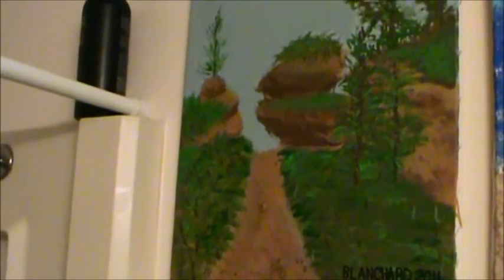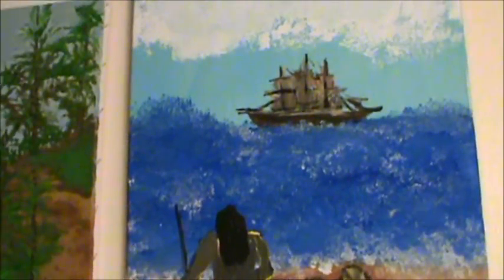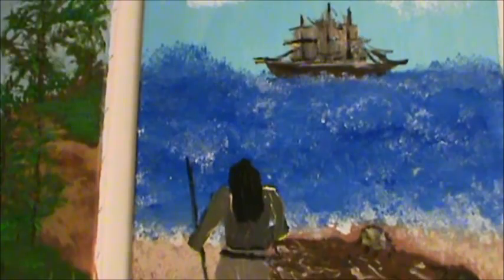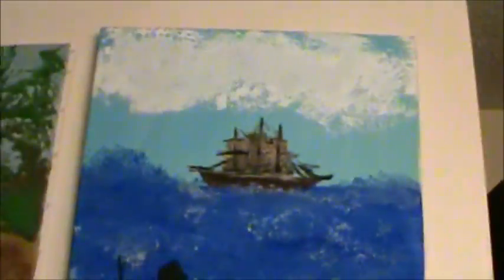All right, go in here to the bathroom. And in the bathroom is this painting. It's like a path through a mountainous forest area. This is a really cool painting that I really like. Another ship painting, and kind of like a guy stranded on the shore looking over the ocean, hoping to get the attention of the ship far off. I should have probably put a fire signal on there, but I didn't. But it's a pretty cool painting.